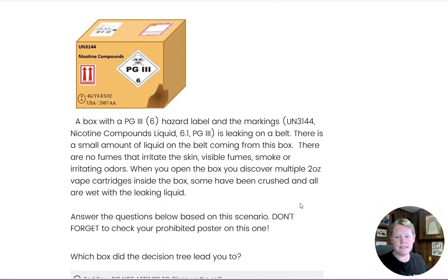So this is our scenario. A box with a packing group 3 hazard labeled poison 6 and the markings UN 3144 nicotine compounds liquid 6.1 packing group 3 is leaking on a belt. There is a small amount of liquid on the belt coming from this box. There are no fumes that irritate the skin, visible fumes, smoke, or irritating odors.